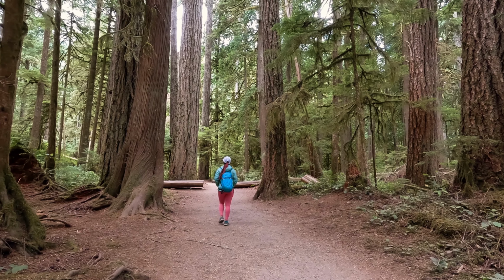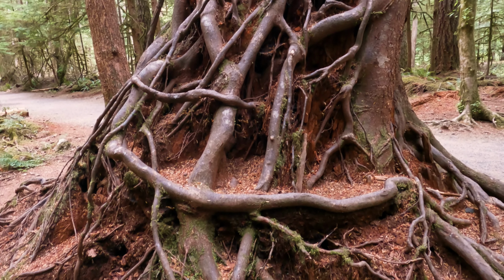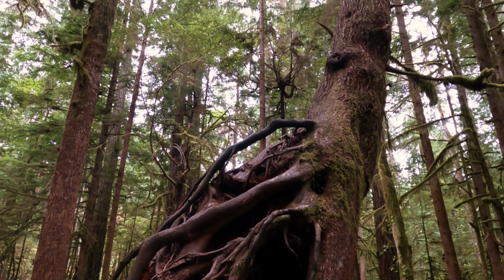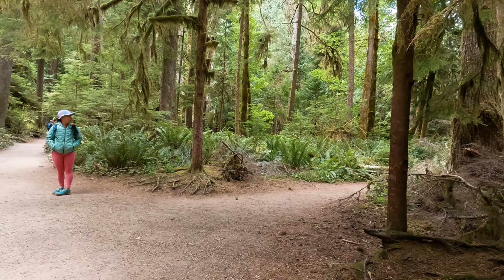One of the things that you'll spot plenty of along this trail is trees with really wild root systems. They almost look fragile, and it's amazing that these tiny roots can support the weight of these big trees. And we also spotted a bunch of mushrooms as well.